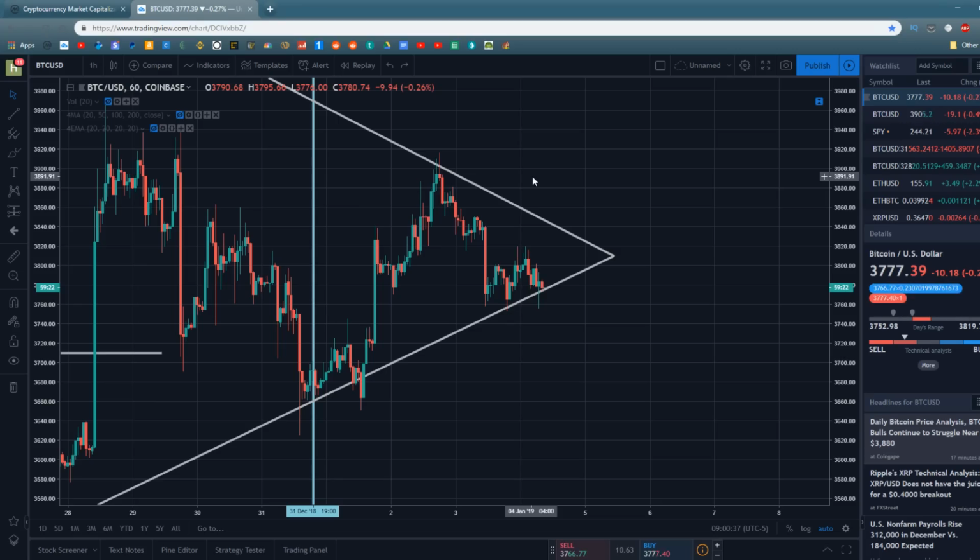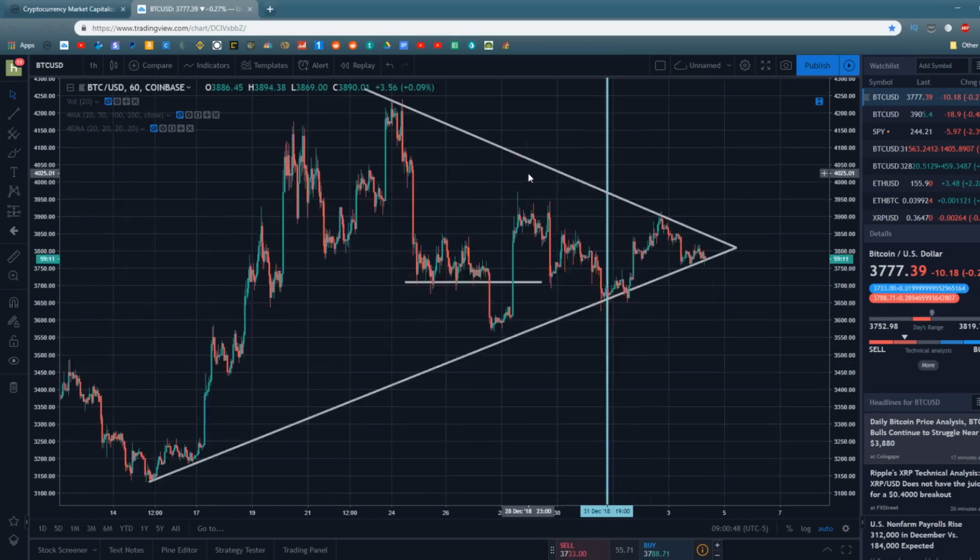You just need to wait for that breakout. If you can catch it, then great, then you're there to deal with it. But if not, then you already have your orders placed on exchange that will be fulfilled when Bitcoin goes through one of them. And that's a really good way to set up a trade, in my opinion.